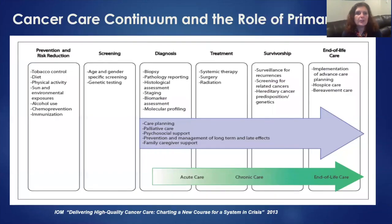Primary care providers play an important role in caring for patients across the cancer care continuum. First, in prevention and risk reduction. Primary care providers are key in counseling patients on tobacco, diet, sun exposure, physical activity, and alcohol use. We also often counsel patients on medications such as aspirin and provide immunizations.